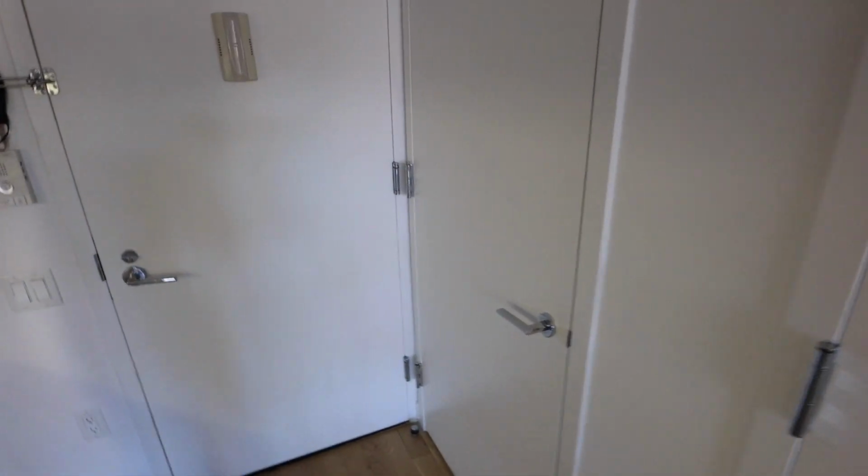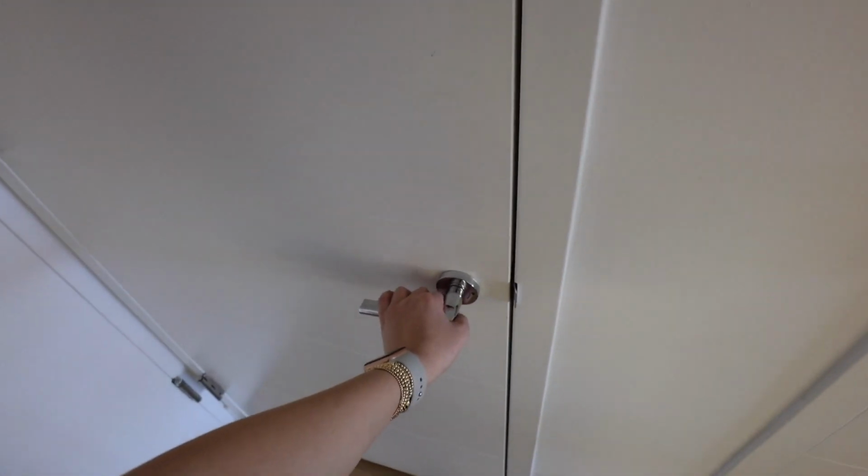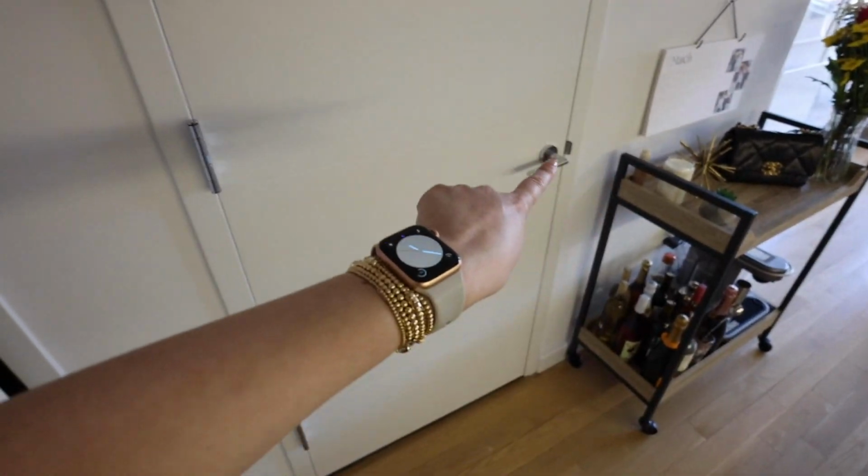And closet space is huge too. Really just, this apartment's fantastic. I cannot complain. So that was the laundry.